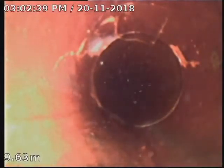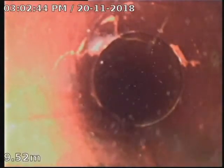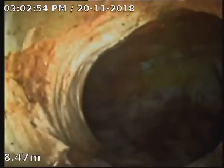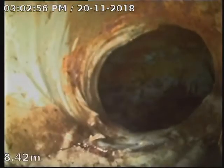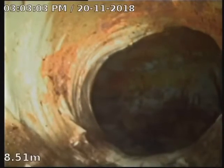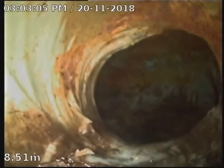As you see, there's damage in front, which is where some roots were, and that is the other side of the boundary fence. I'm just doing a reverse survey. This is all still on the other side of the boundary fence. Pipe's broken down the bottom there, which is still the other side of the boundary fence.